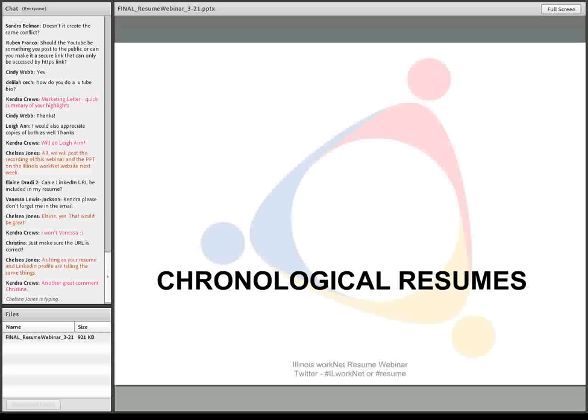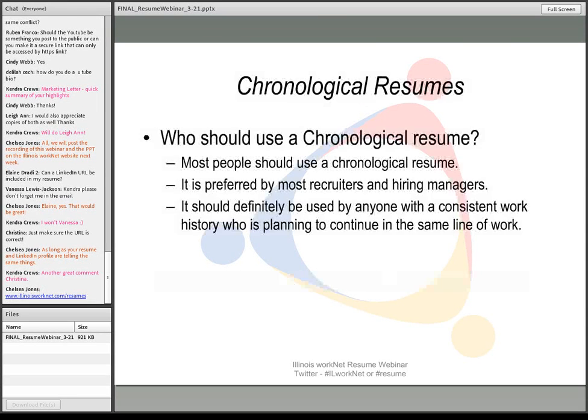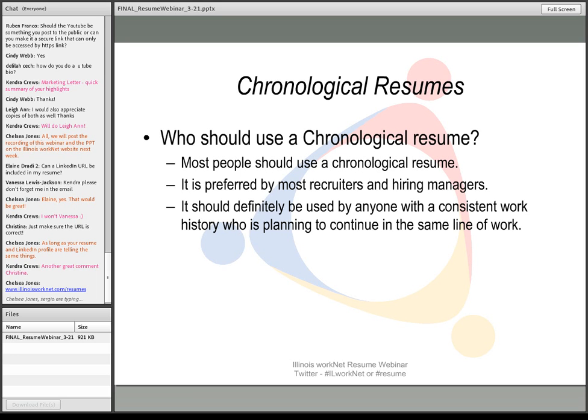A chronological resume is that sort of resume that is actually just that, in chronological order. So, Christy, if you could explain who should use a chronological resume.